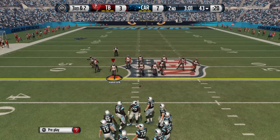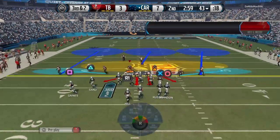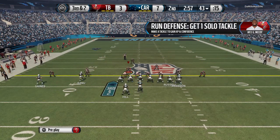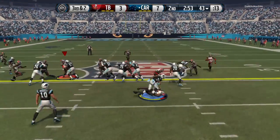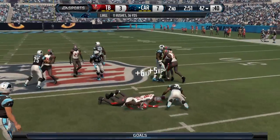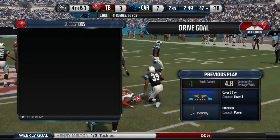Offense needs 2 yards here on third down after that pass play. Look at the defensive linemen talking. They're all now shifting to the left. Hills taking the handoff. He's brought down. That's going to bring up fourth down.